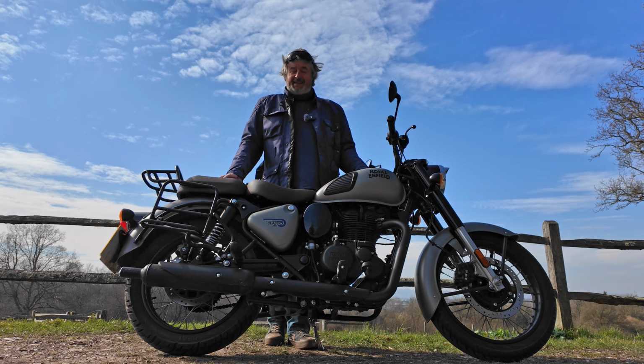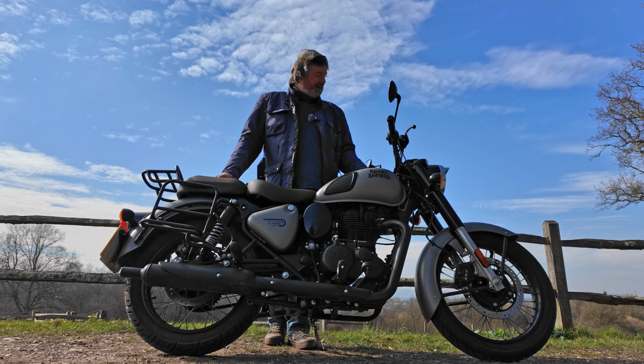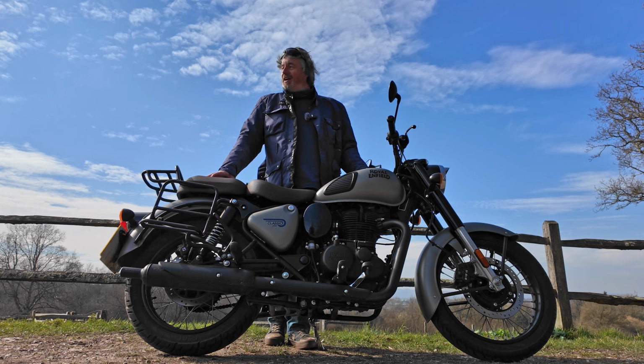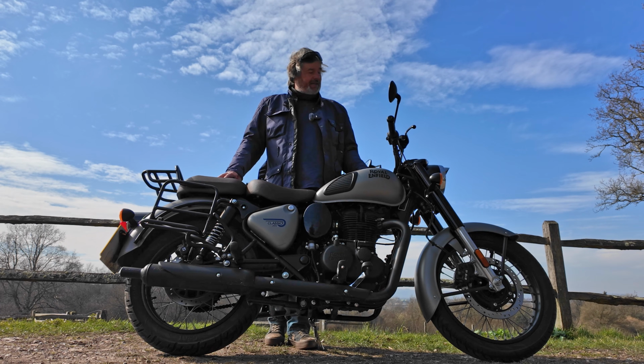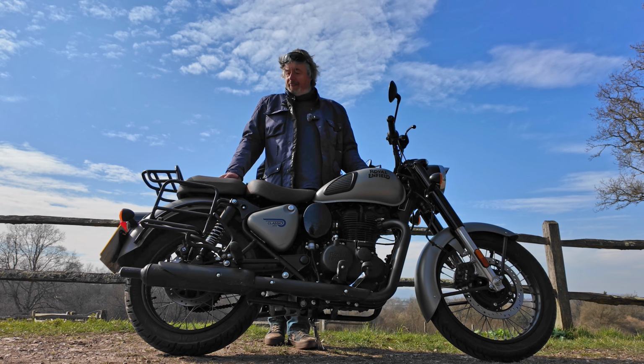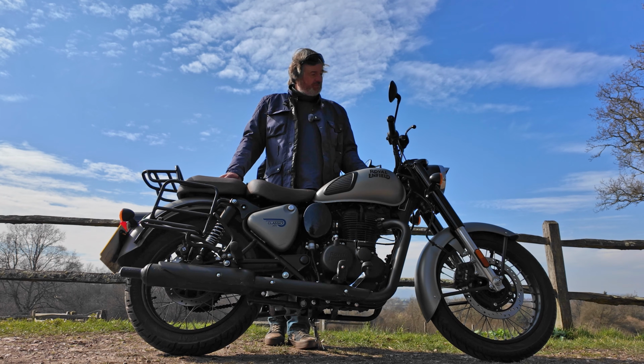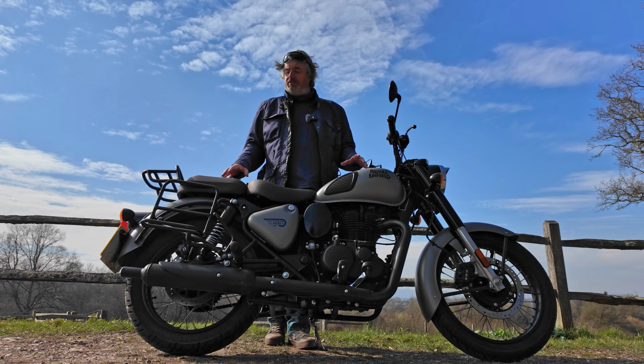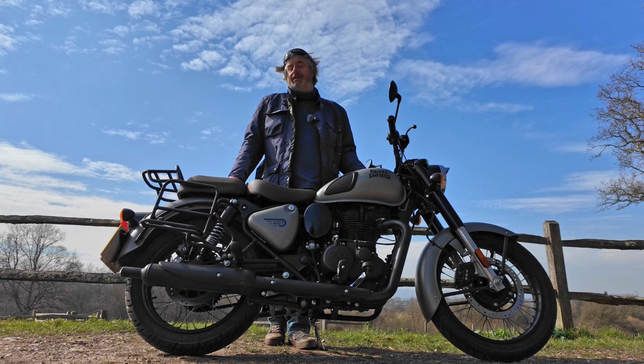So this is it. This is the bike, and I have to say it's phenomenal. I know I'm going to cut to some riding in a minute to show you what it's like to ride, but as a piece of kit, I'm just blown away by it, and really, really thankful to get this bike. Let's have a look around it, and I'll pick out the bits, one of the reasons why I really liked it and why I wanted to buy this bike in particular.